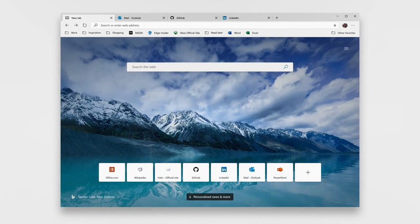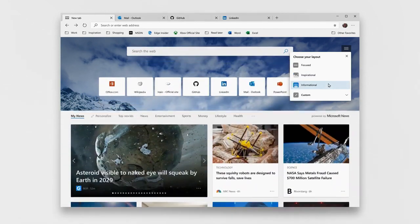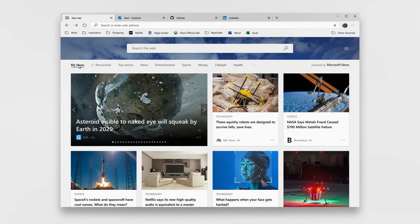So now you have a choice of layouts on your new tab page. So in the top right corner, there's a drop-down, and you can select the informational layout if you want to stay informed and entertained in the course of your browsing. And here you can personalize the topics. So I've selected science and technology, and those are the stories that show up in my feed.